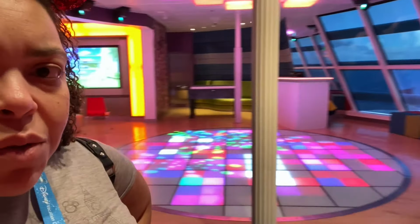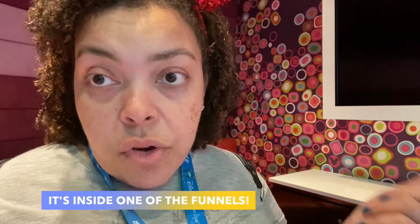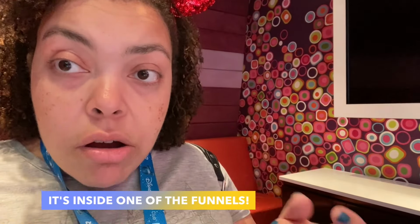So I'm here in Edge. This is the Tweens Club. Lots going on, lots of colors. And they do have some very quiet little coves here if you need to chill out. The thing about Edge is that it is actually on a locked floor. So when you go into the elevator, it's not going to go to level 13 on midship unless your key card has been coded to get on.